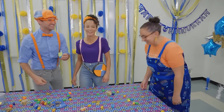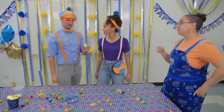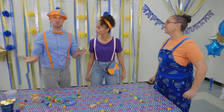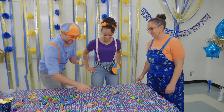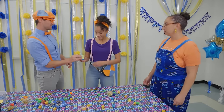Not quite, Blippi. Oh, I thought I did. What does this mean? That one means you get half of the pot. Well, how do we do that? There's three. Half of three is 1.5. Do we round up or round down? I think we'll round up this time. Oh, nice, you get two. All right, there we go. All right, one more turn for you.